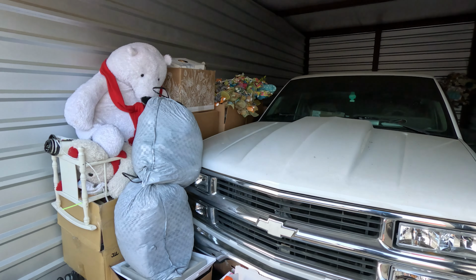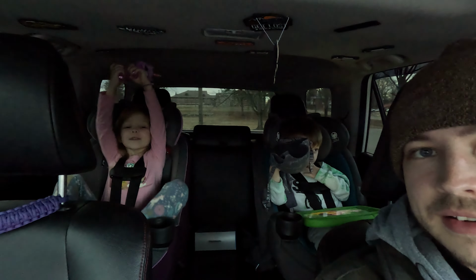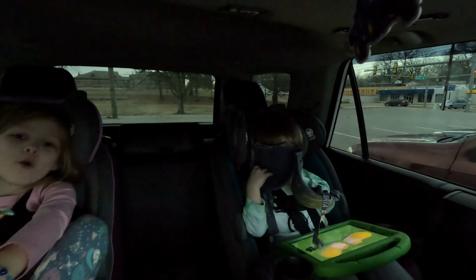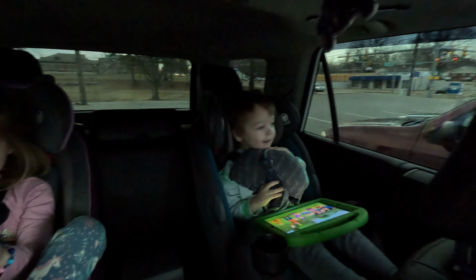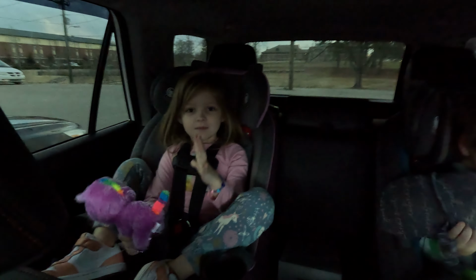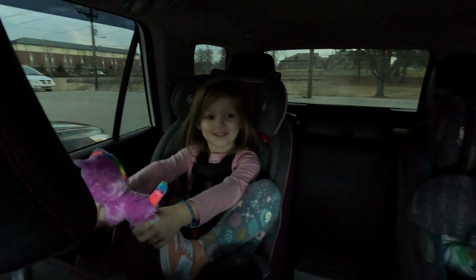Where are we going? To Grandma's house. What are we going there for? Corbin's birthday. Corbin's turning 6? Turning 6. Gonna be 4 years old? And they bake up my birthday. How old are you? I'm 6. He wants to be 6 because I'm 6.